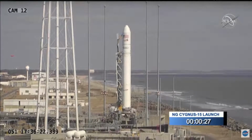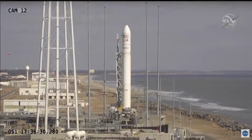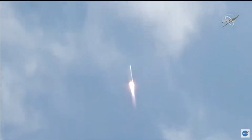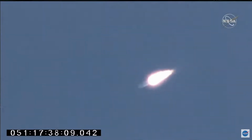T-minus 30 seconds. T-minus 10. 5. All systems nominal. Stage 1 continues nominal performance. Engines remain steady. Attitude nominal. Max Q, attitude nominal.